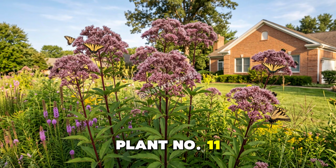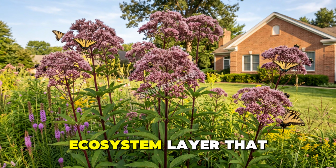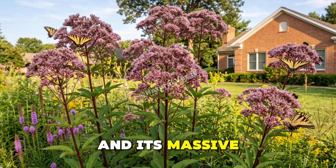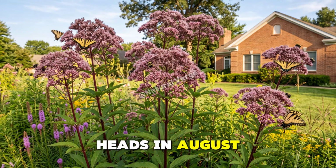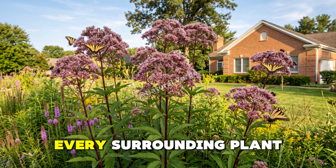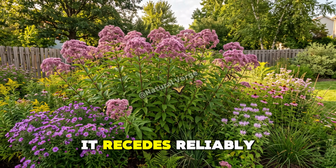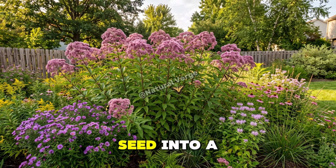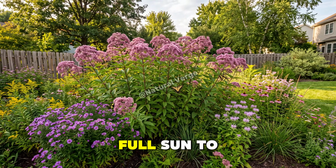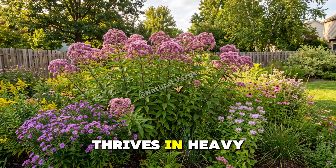Plant number 11, Joe Pye weed. At 8 feet tall, this plant creates a vertical ecosystem layer that no other native on this list reaches. And its massive dusty mauve flower heads in August pull tiger swallowtails and bumblebees, at a density that makes every surrounding plant in your yard work harder simply by proximity. It reseeds reliably from wind-carried seed into a permanent towering colony. Zones 4 through 9, full sun to part shade, average to moist soil, thrives in heavy clay.